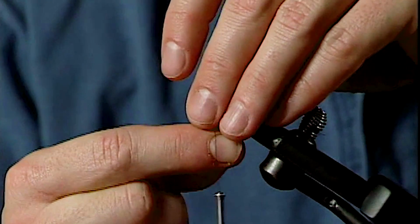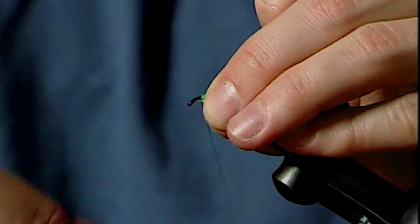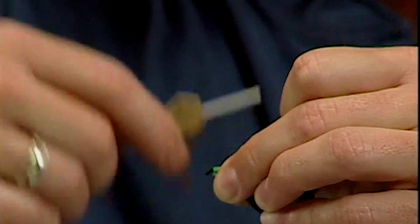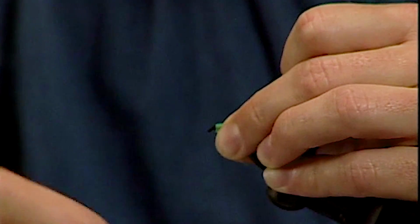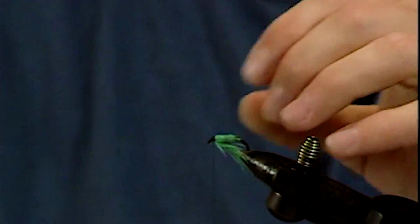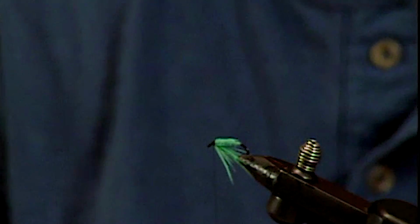As I'm building a head, it's going to wrap back over those fibers and help lay them back, like a beard hackle on wet flies, but they really serve to imitate legs on these teeny nymphs. These have really served us well. We've caught a lot of fish on the Lake Erie tributaries. I know there's quite a few folks up in Michigan who use teeny nymphs, and they're used pretty extensively in New York as well. But they're super easy to tie.